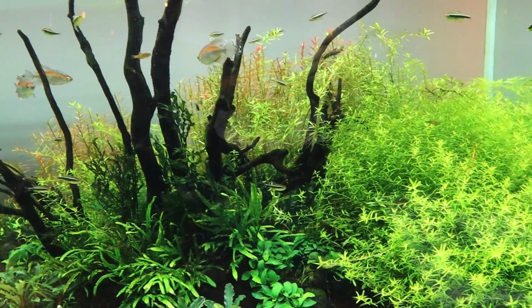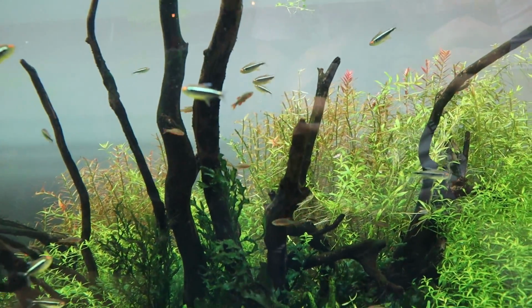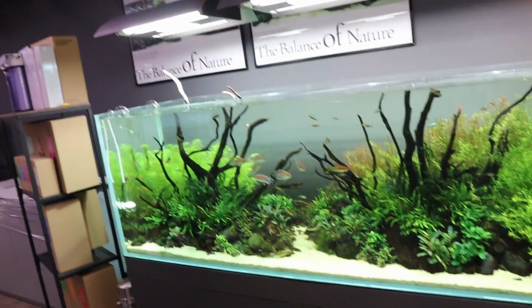So I think it just got trimmed not so long ago. You can kind of see the stem plants in the back. Cut a bit short. I really like the sand path here. Alright, let's take a look over here.